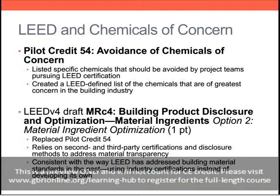LEED addressed chemicals of concern directly through Pilot Credit 54, Avoidance of Chemicals of Concern. In Pilot Credit 54, LEED listed specific chemicals that project teams should avoid in a percentage of the product's purchase for the project when pursuing LEED certification. It created controversy because, in effect, LEED created its own list of chemicals it deemed were the greatest concern to the built environment.